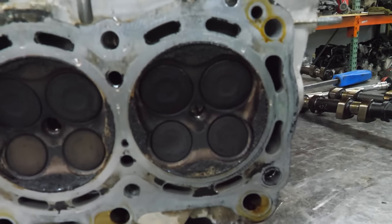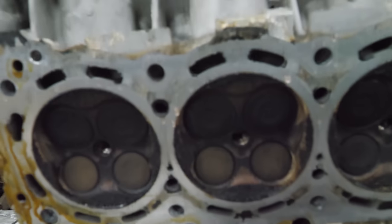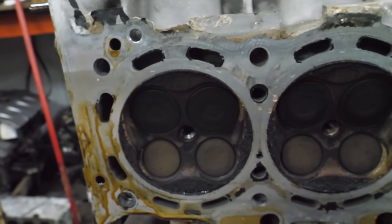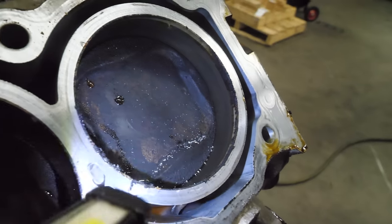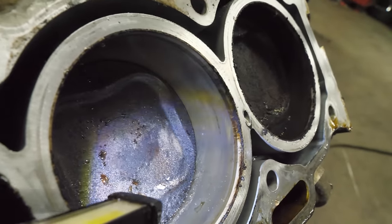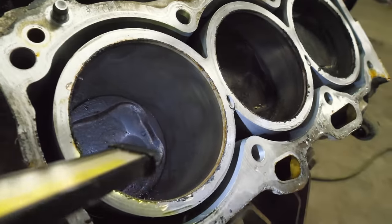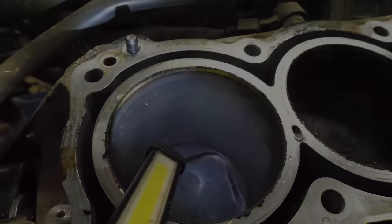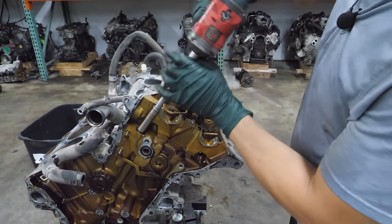This cylinder head looks pretty good. I don't see any damage. I don't see any cracks. It's a good, usable cylinder head. So from what I can see, the bores look pretty good. A little bit of staining. Not terrible, though. Before we get the big head bolts out, we have two of these to get out.